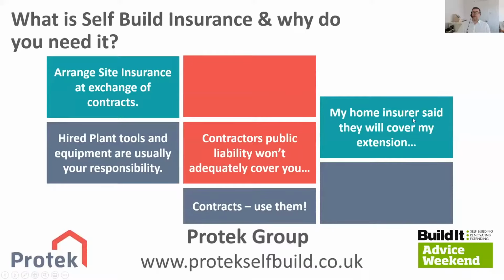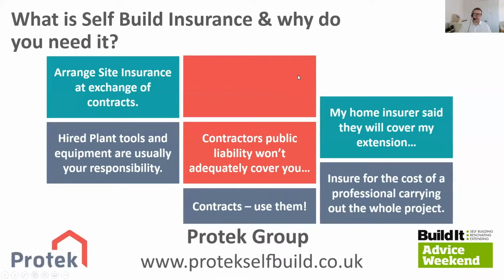My home insurer said they will cover my extension. They might do, but not during the course of construction effectively. They don't cover the plant tools, equipment. They don't cover the materials that are sitting outside waiting to go in. They don't cover your house if you put through a new opening and it collapses. So bear that in mind.